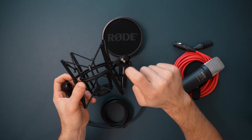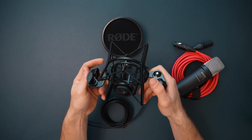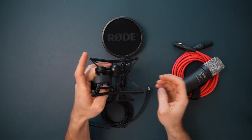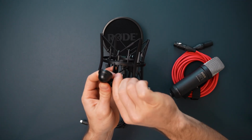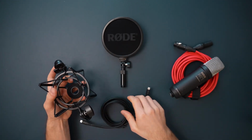It is made of a high-quality, durable plastic, which lightens the construction. However, the connecting elements are made of metal, as they endure greater stress during use. The mounting screws on the shock mount demonstrate high-quality craftsmanship. They tighten with the perfect degree of resistance.